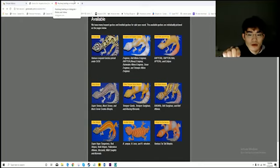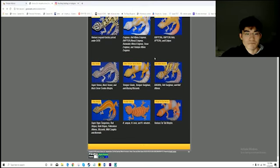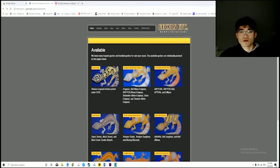But lastly, reminding you one more time, fat tail gecko cannot be bred with leopard geckos. Never heard of it before? Maybe, but you can try. No, I wouldn't try. Don't do it. Keep them separate and breed fat tail only, leopard gecko only. This is pretty much it for Gecko etc.